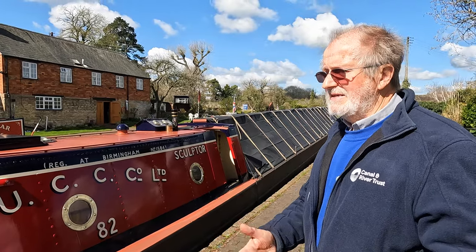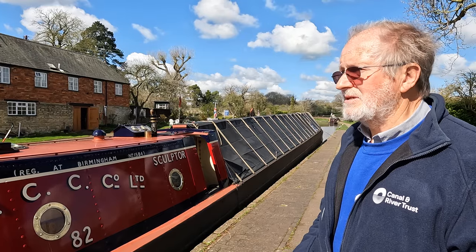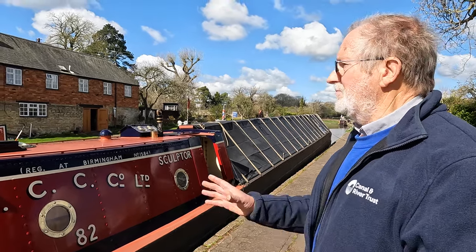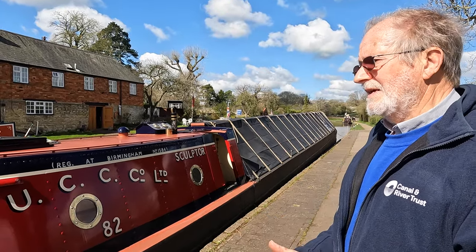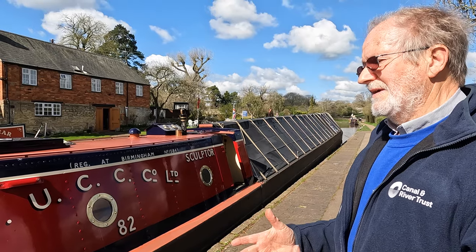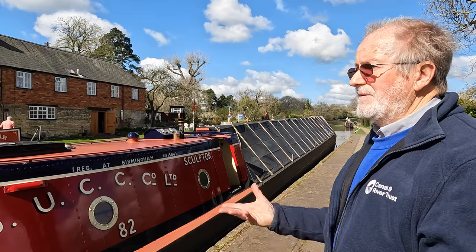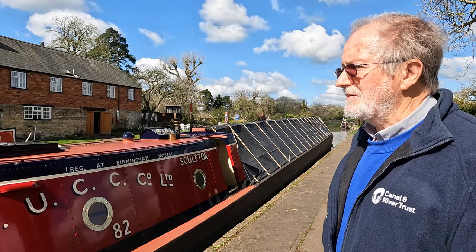The horse-drawn era did continue, but it's the horse-drawn boats, and we haven't got any around here now. We used to have one moored across there for a long time. It's a different shaped boat, designed to be a lighter construction, but could be moved by a horse. And there's obviously evidence of horses towing two boats as well.